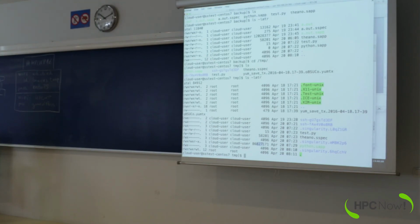Anyway, so any questions on this? Just one comment on this, that it actually needs one file to run setuid root if you want to install Singularity, so you need to have root access, and thus far we've been really testing this on our cloud and on our VMs, so not in production yet.